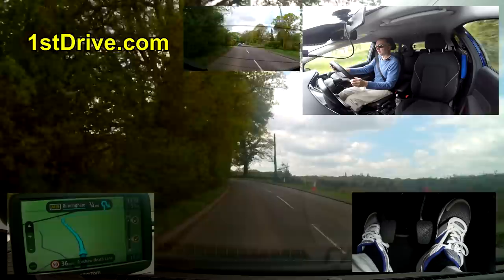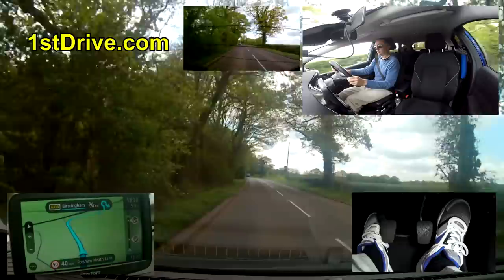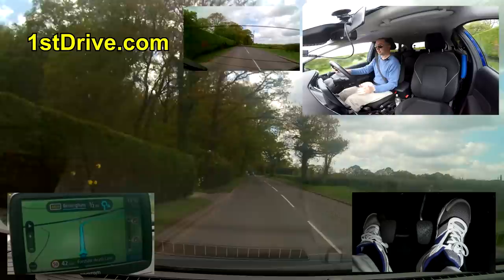So I'm going to follow this road. Now this roundabout, the end of the road, getting to fifth. Now I've got six gears in this car, by the way. If you see me going to sixth, that's not reverse.